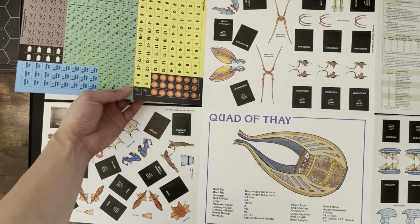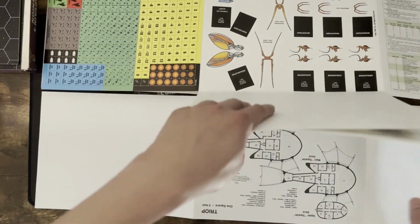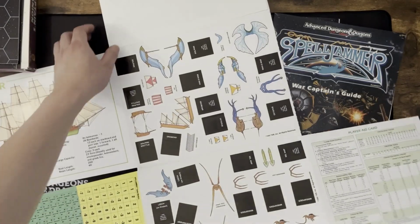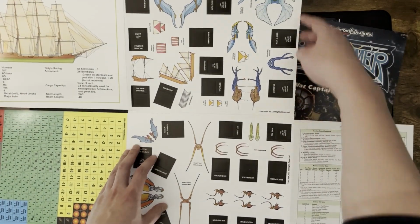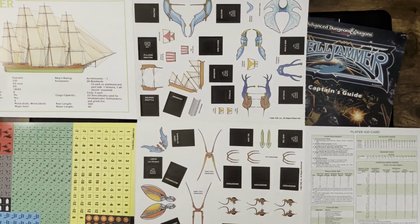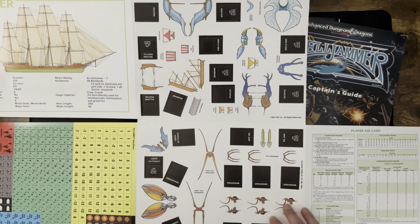Clearly these are used to track damage and hit points and other things to do with the combat. Now there's just one thing that I've noticed, and that is I seem to be missing one of these cards. It should be here. You can see the edge of this cardboard has some teeth marks. It looks like a piece of the card has been punched out and removed. There should be 12 pieces in total, but there is only 11 in this set. So it seems like this is incomplete.